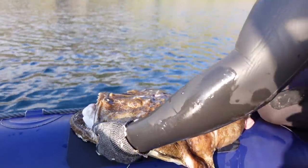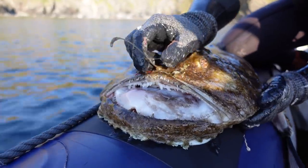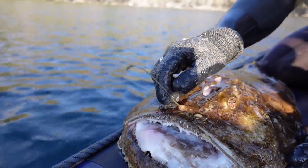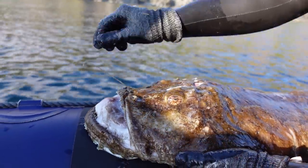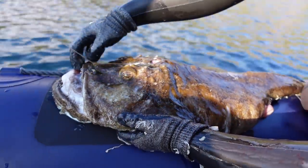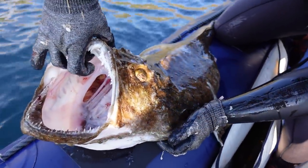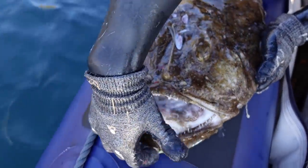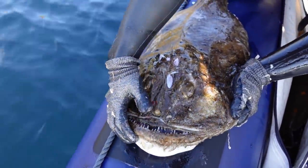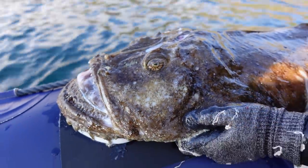They lay flat like that on the seabed. They wiggle it like a rod and line lure. And then the fish comes close, and basically they're going to open their mouth very wide and create a big vacuum, and then suck in the fish. And then you can see after, once they close the mouth, there's nothing coming out. Phenomenal predator. Camouflage and everything.